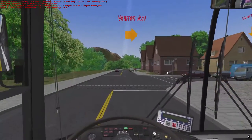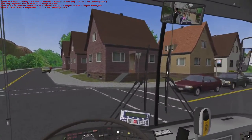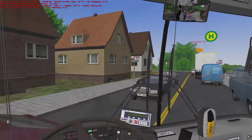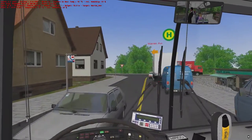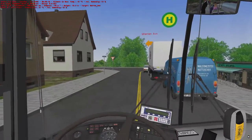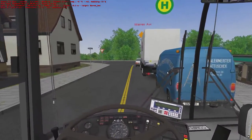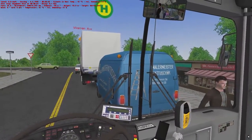And then I fancy doing one of the official DLCs. I know we've got London coming out soon, so I'll certainly do that. That's tight. Yeah, so when the London map does come out, I will purchase it and we'll go through that. I haven't done any right-hand drive maps yet.